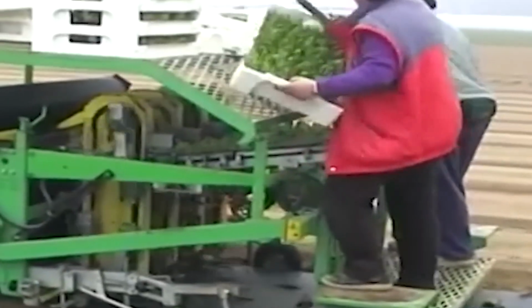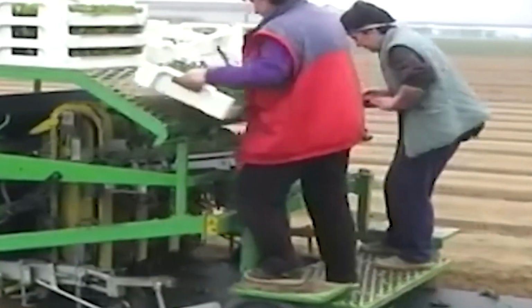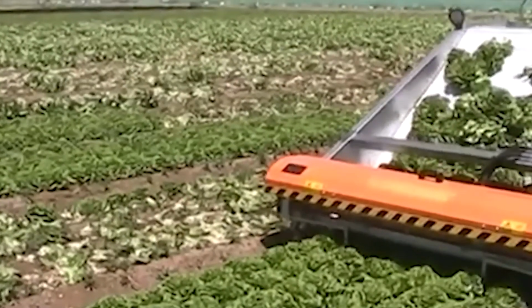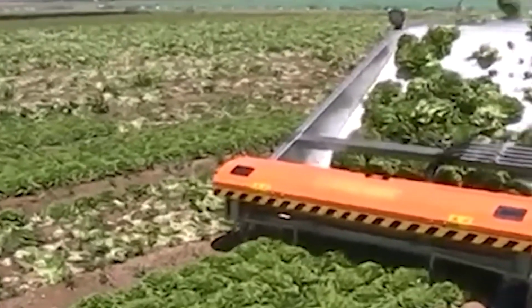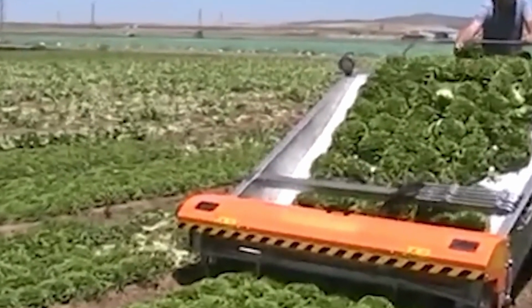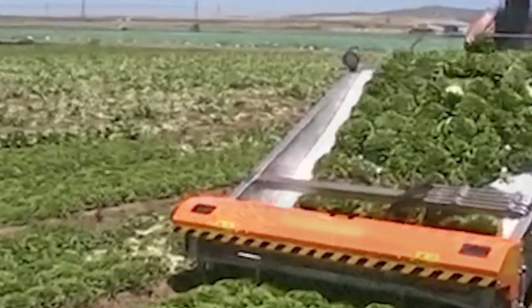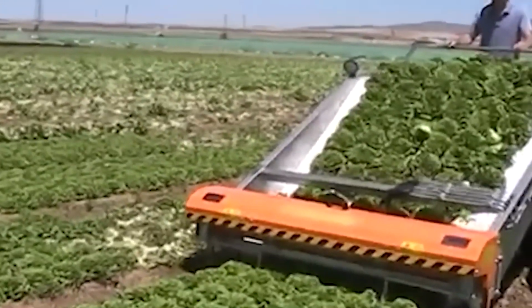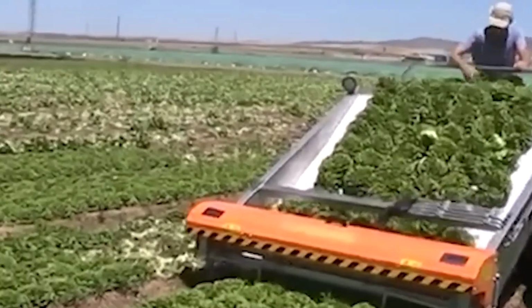As we've seen, the integration of innovative machinery into agriculture is not just about keeping up with the times, it's about setting new standards for efficiency and sustainability. The transformation of traditional equipment and the introduction of modern solutions illustrate the incredible potential for improving farming practices while reducing labor and resource use.